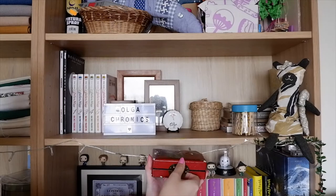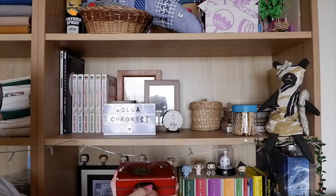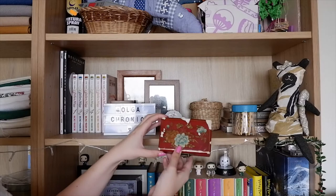And in here I have the letters that are left over from this sign. I used to keep better, more useful things in here, but when it started getting damaged I stopped using it as often just so I could preserve it longer. So that's why it has unimportant things in there.